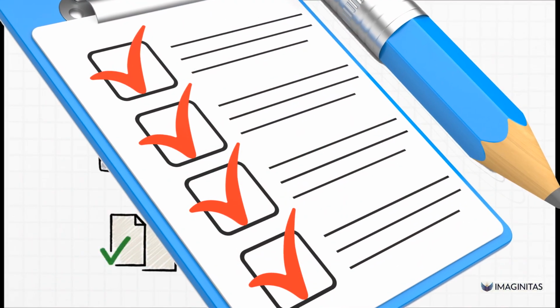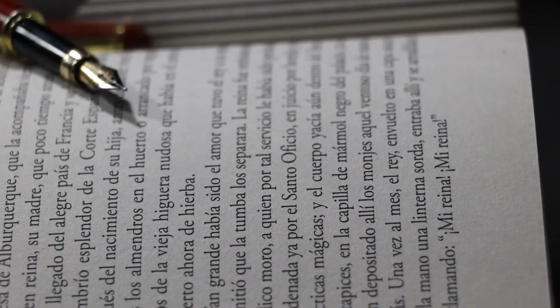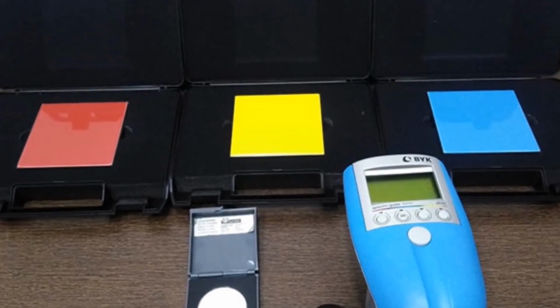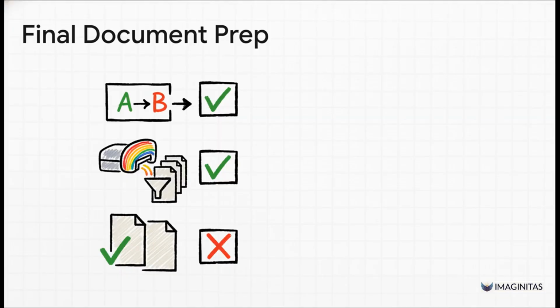So, before you even dream of hitting that upload button, run through this final checklist. Got any documents that aren't in English? They need an official translation. All your scans have to be in color. And if a document has more than one page, like your passport, save it all as one single file. Oh, and a pro tip, don't upload the same thing twice. It just clogs up the system.